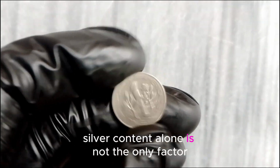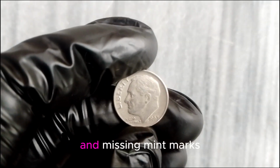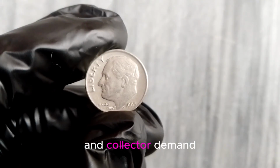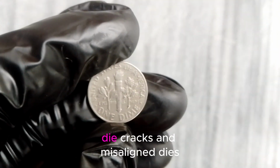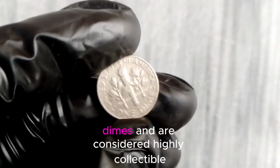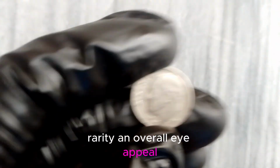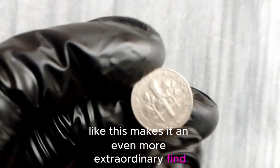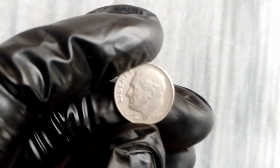But silver content alone is not the only factor contributing to the massive value of this dime, because minting errors, misstrikes, and missing mint marks also play a crucial role in elevating the numismatic significance and collector demand, including examples of off-center strikes, double dies, clipped planchets, die cracks, and misaligned dies, all of which have been documented on 1965 Roosevelt dimes and are considered highly collectible depending on their severity, rarity, and overall eye appeal, and the presence of such errors on a transitional year coin like this makes it an even more extraordinary find, often commanding auction prices that seem almost unbelievable for a coin that most people wouldn't give a second glance.